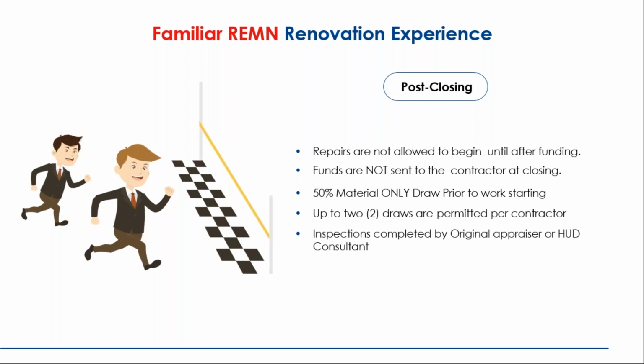All right, so it shouldn't be day 2 after closing where the borrower or the contractor is asking us for their 50% material draw. It does take some time for that escrow account to be set up and for us to be able to cut that check. What we will need from your contractor is an invoice of materials, and let's call it 10 grand. We will give the contractor 5 grand, okay? Each contractor is eligible for 2 draws, okay? Any inspections are completed either by the original appraiser, if they're comfortable, or we can also use a HUD consultant.